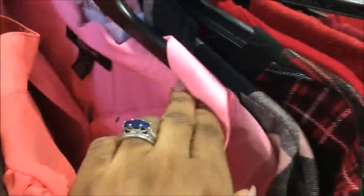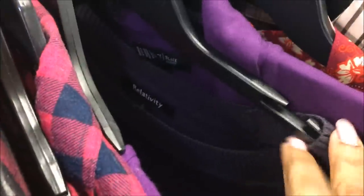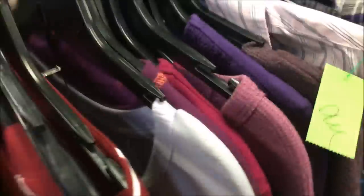All right, I was gonna go to jeans, but then I saw this pattern and color, and oh god, you can see Sophisticate, Talbots, Style & Co. Oh, I don't feel like digging through all this, but I will. Petite Sophisticate again. Who's this? Forever 21. Passport, White House Black Market, Forever 21. You really gotta be quick.